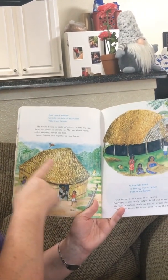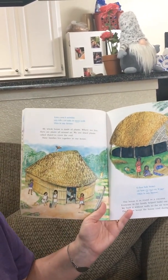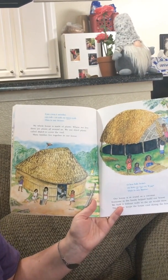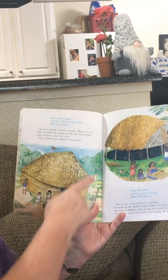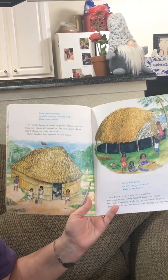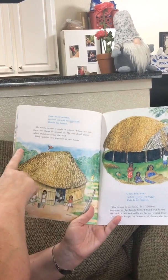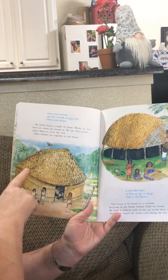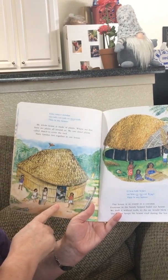In Brazil, they might say, "Esta casa é minha." This is my house. My whole house is made of plants. Where we live, there are plants all around us. We use dried plants called thatch to cover our roof. Many families live together in our house.